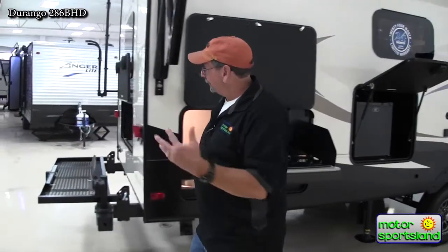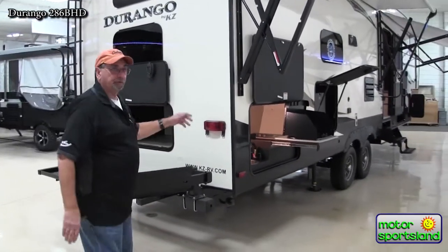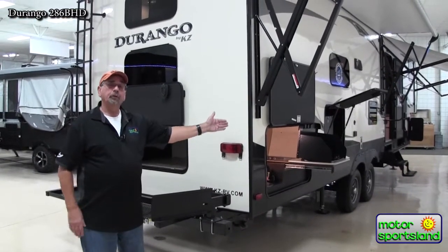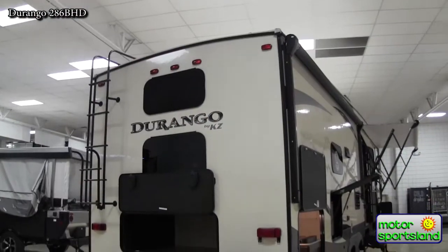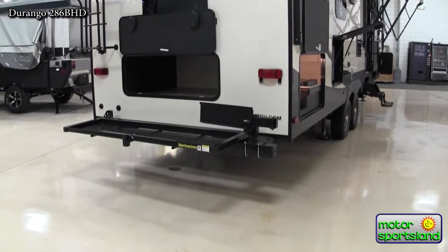As you go around the back of the KZ, this unit also comes with an outdoor barbecue, in a box up in the front storage compartment. So not only do you have a 2-burner stove for normal stuff, you have a barbecue here for your steaks and that. And that actually hooks onto here. You can cook away from the trailer, so stove and barbecue.